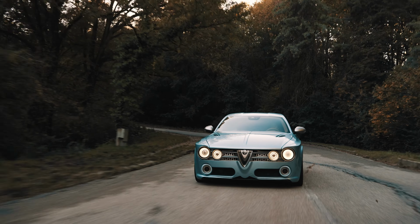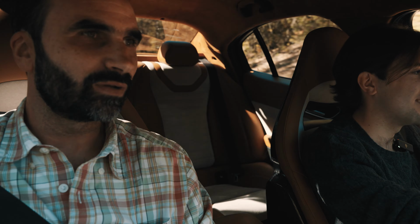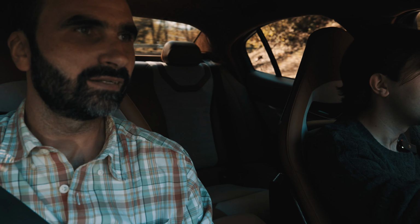Yes, you can hear it now. Twisty roads, so very fun. A little bit slippery because of the rain, so we have to be careful. But she is vocal on the twisties. Yeah, you can hear the deep voice.